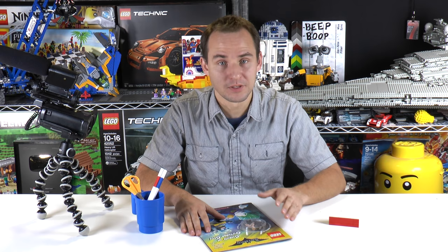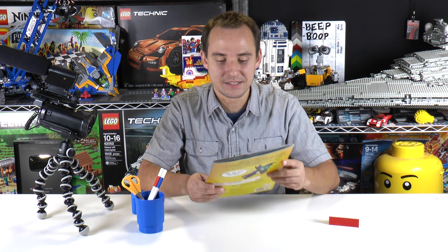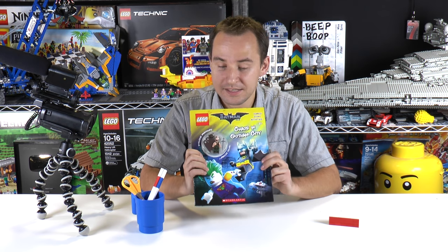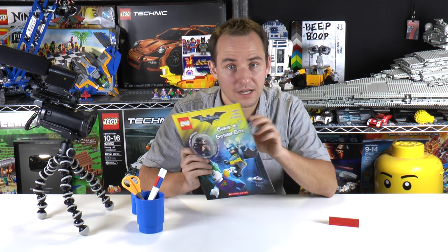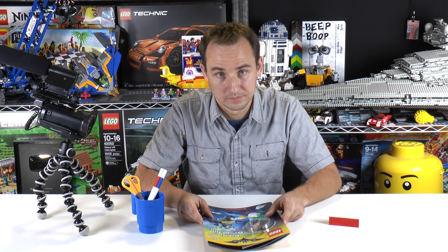My name is Mike, and today I have a very small Batman minifigures collection update for you. This is the book called Chaos in Gotham City, and what makes it special is that it comes with this Tartan Batman exclusive minifig. So I'm really excited to get this fig added to our collection, but let's take a short look at what this book is all about.